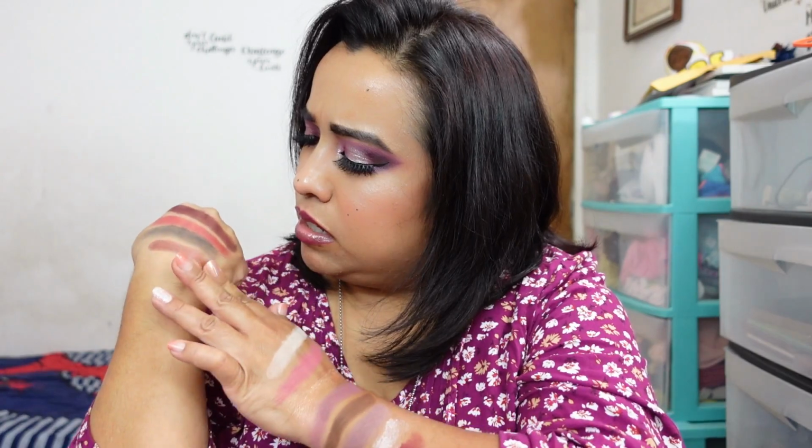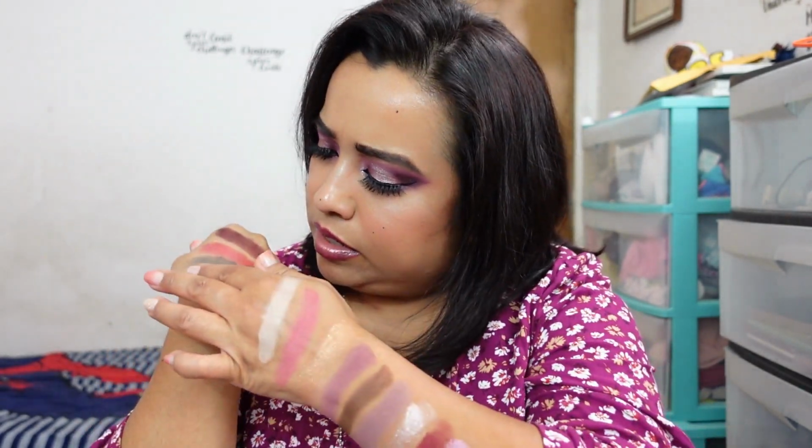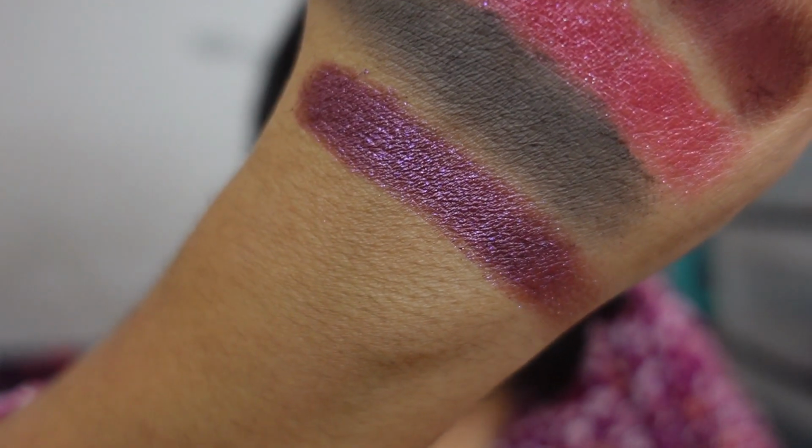I'm just tripping. Now we have Rockstar, which is the one that I said I used down here. It's such a pretty purple. It's like a berry tone purple metallic shade. Oh my god, look at it. I fell in love with that shade, I swear. At first I wasn't too sure about it, but as I started applying it down here, I was like, whoa. That is so freaking pretty on the eye. It really stands out.